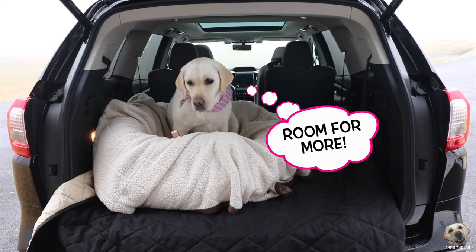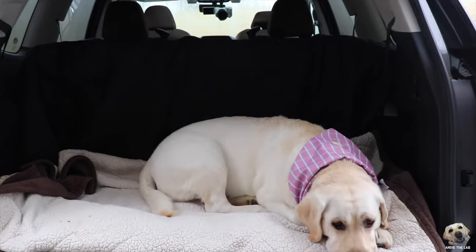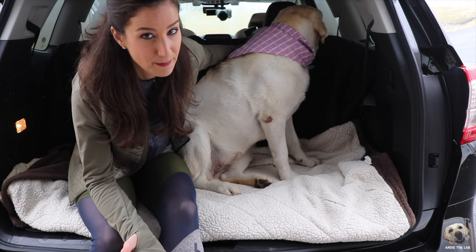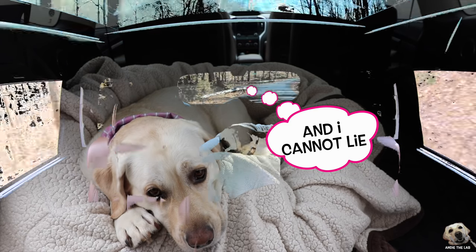Now, the big question is, if you had to have the third row up, could you still fit a large dog like Andie back here? This is what Andie looks like with the third row up. If you really needed the extra space and you had a large dog, you could make it happen. You would probably just need to get a more narrow dog bed to fit back here.